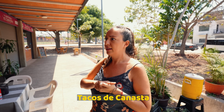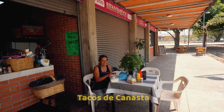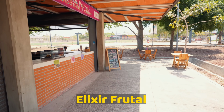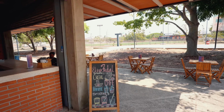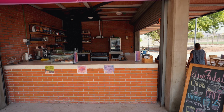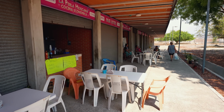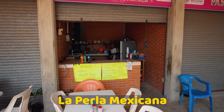The ones that are literally on a basket. We have eaten here before, and we had chilaquiles. There's another cafeteria here. And this is another cafe here, right on the corner. Elixir frutal, smoothies, and crepas. Very nice. I like their signs. So you can see, we also have La Perla Mexicana, another eatery.